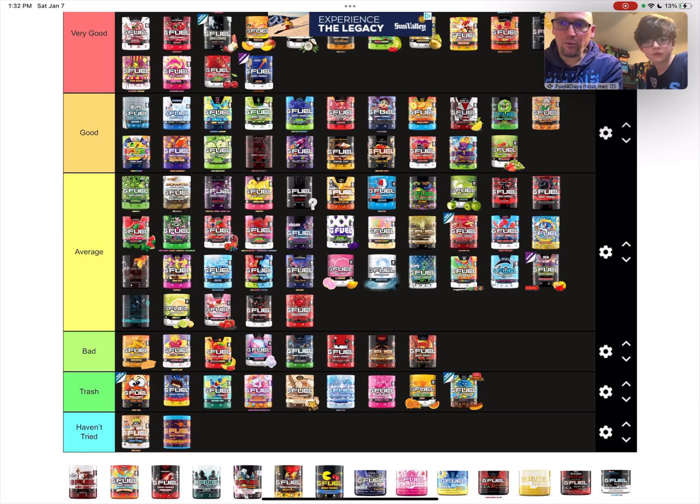So we're getting down to the last one coming up. Yep, the last one. And we saved the best for last. Shock's flavor, Mango Lemonade. 75% mango, 25% lemon. Just perfect. Doesn't make your throat sour, just like I said. Shock. Perfect flavor. 10 out of 10. It is perfect.